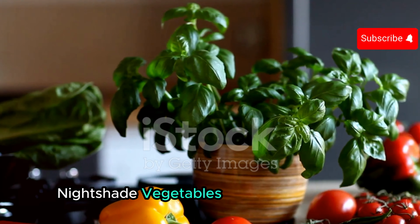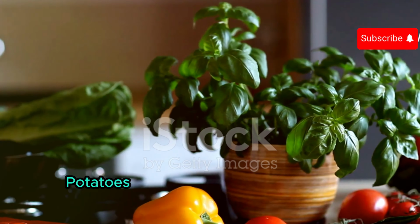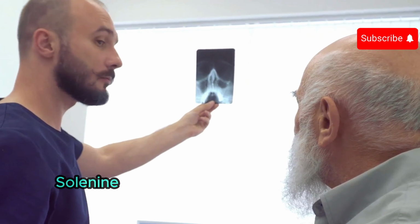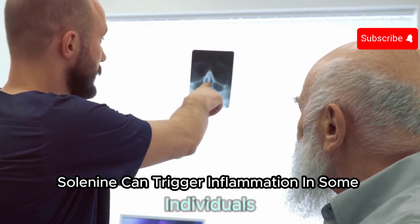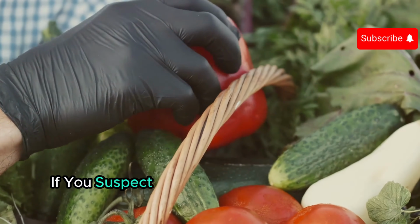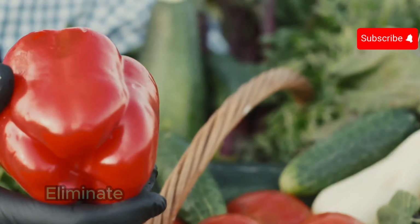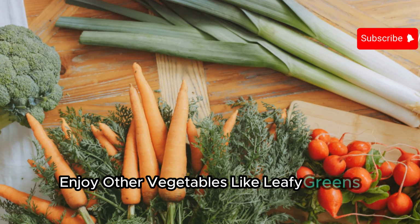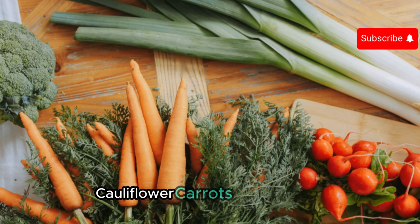Nightshade vegetables, including tomatoes, potatoes, eggplant, and peppers, contain solanine. Solanine can trigger inflammation in some individuals, especially those with autoimmune disorders. If you suspect nightshade vegetables are a trigger, eliminate them and monitor your symptoms. Enjoy other vegetables like leafy greens, broccoli, cauliflower, carrots, and zucchini.